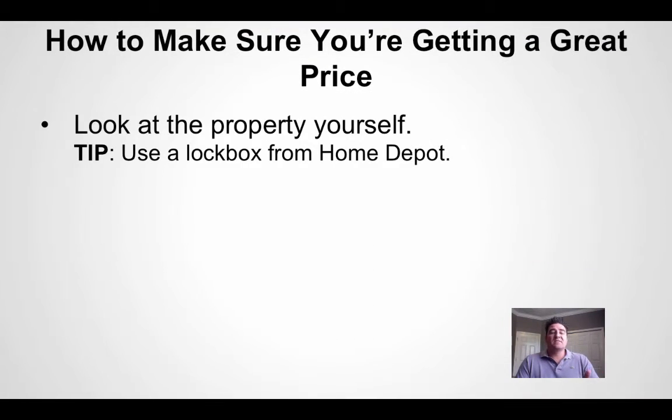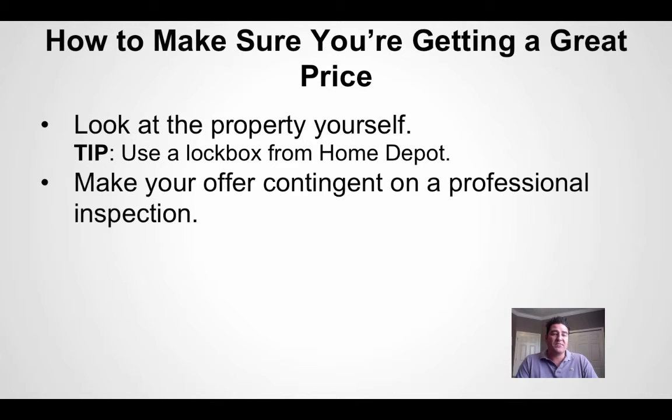How to make sure you're getting a great price? Well, guess what? It's the exact same as if you're looking at a property on MLS. Look at the comps, look at what they're selling for. Go out and look at the property yourself. Get a lockbox from Home Depot, leave it on the property, make an offer on it, get that lockbox on the house, and make that offer contingent on a professional inspection.